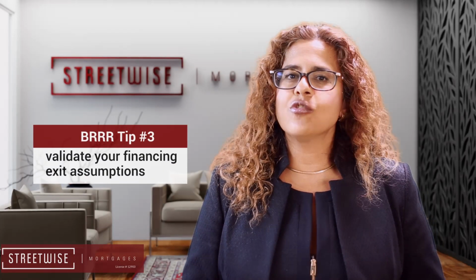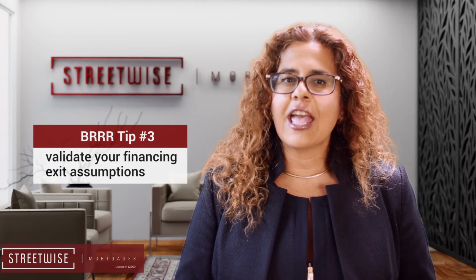Tip number 3 is to validate your financing exit assumptions. The power in a BRRRR done right is the forced appreciation a property often experiences upon the completion of the reno work. Validating the assumption that you will be able to refinance at 80% of the value after the work is done with a bank is crucial before you enter the deal, because that will have a huge impact on your ROI and your ability to recoup the funds you invested into the renovation.